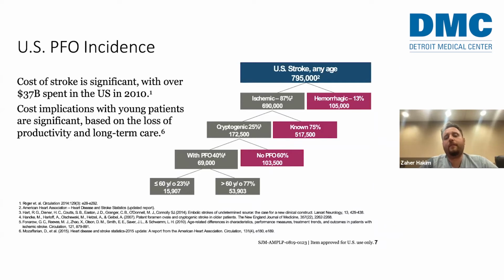And we're going to divide them into below 60 years old and above 60 years old. The reason is that in the younger age, below 60 years old, the stroke is most likely to be related to the PFO. Above 60 years old, despite the presence of PFO, there could be other reasons behind the strokes, like an increased risk of arrhythmia such as atrial fibrillation, or atherosclerotic or stenotic disease, or other causes. So we'll focus on this group of patients that are less than 60 years old, have PFO, and are labeled as cryptogenic stroke.